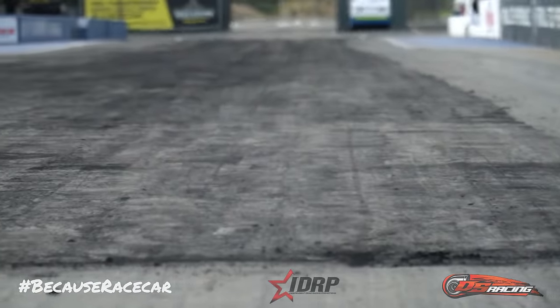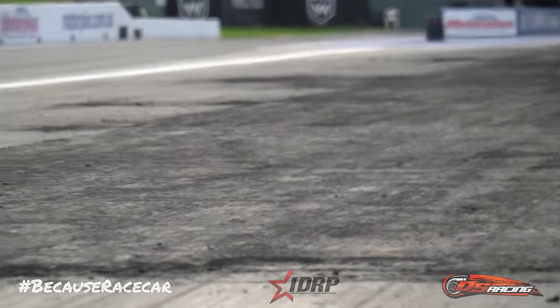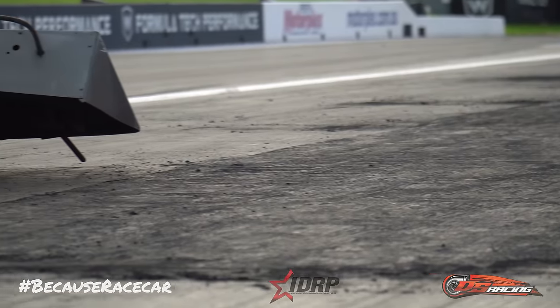So when we get to most tracks, the surface, you never know what you're going in for. So it's safest to scrape the surface, but it's also risky.